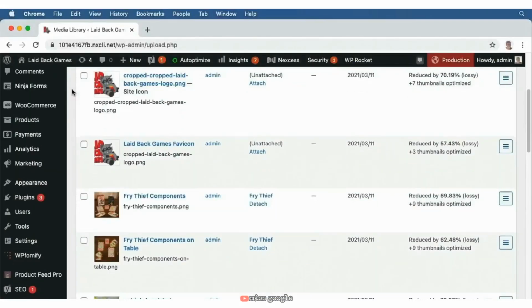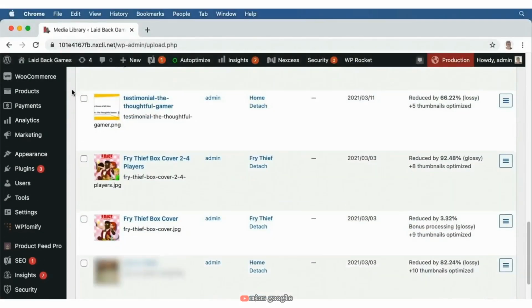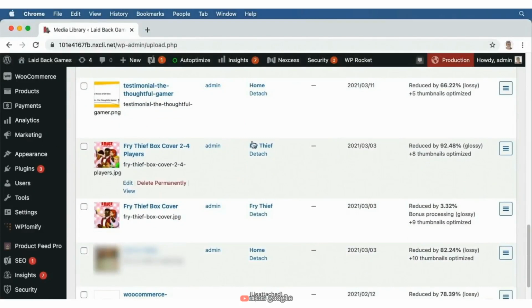I actually had this experience while making this course. I over-optimized these two images, and they looked a little blurry, so I re-optimized the image. But even after it was re-optimized, I couldn't see that new image because it was cached somewhere, and I had to troubleshoot the issue to clear the cache so I could see the updated image.